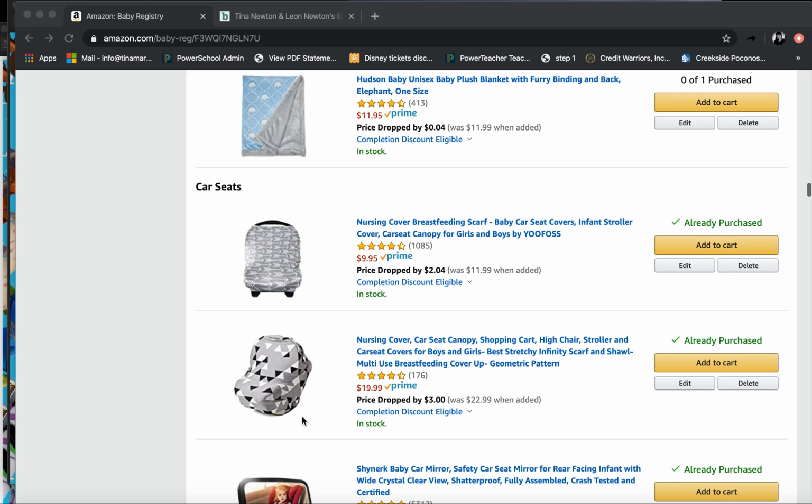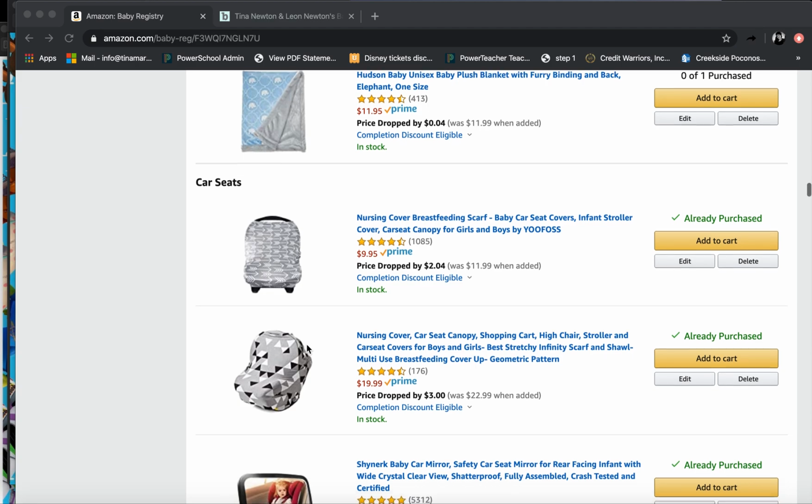Now, car seat covers. I absolutely love these 2 car seat covers. We got them.